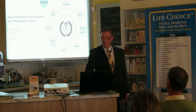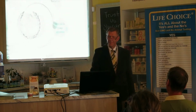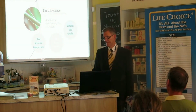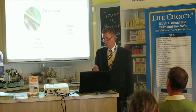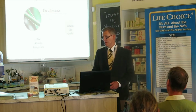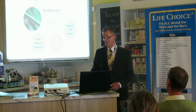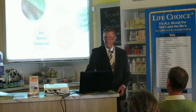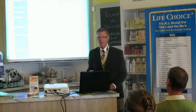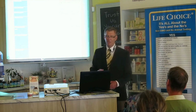So we're going to go a little deeper. The difference of the raw materials. To create medicine, they have to be created differently than the standard vitamins on the shelf. Medicine has a certain standard. Here's a chart just to give you some perspective on the differences that we do.